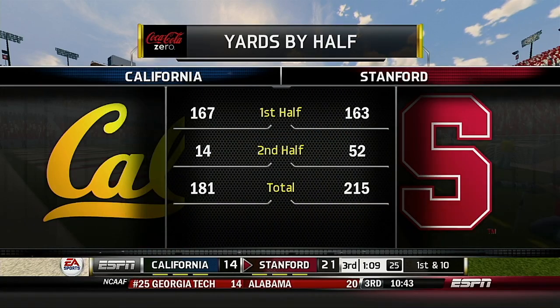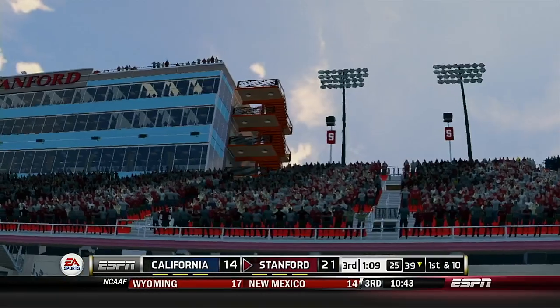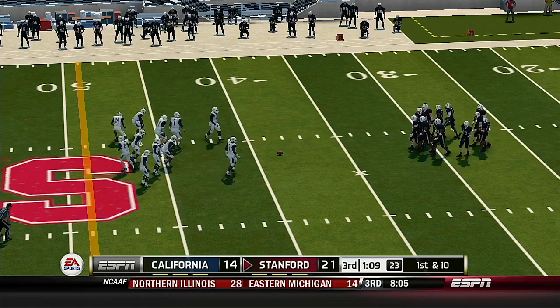The Golden Bears have really surprised everybody in this football game. They have not been intimidated at all, which is great to see. The attitude and effort of this team's put them in a position where they've got a shot to win this game here in the second half.